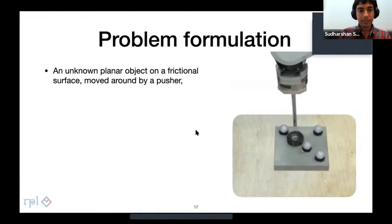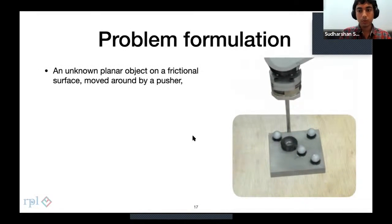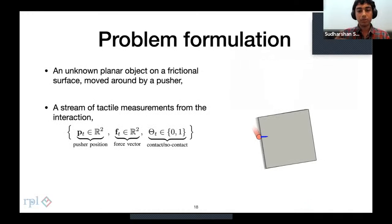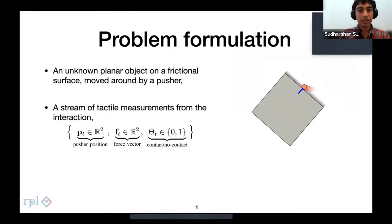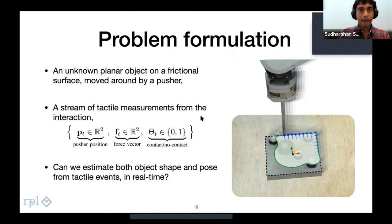So to concretely define the problem, we're looking again at planar pushing on a frictional surface where we have a pusher moving around an object. We have a stream of tactile measurements that we're getting from a force torque sensor. We get the normal reaction measurements and the end effector positions for all of these. And the question is, can we estimate both the object shape and the pose from tactile events in real time? So this is a constrained version of the problem on a planar surface.